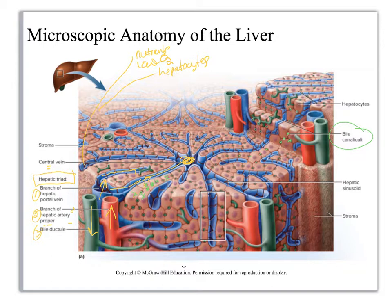So here's some more here, here's some right here, right there. Here's some coming out. And you can see that those are going to drain into the bile ductule, meaning it's smaller than a bile duct. And those are going to drain out of the liver.